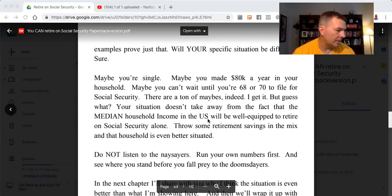Let me just get rid of that. We don't want the median household income being capitalized. Hold on just a second right there. Why would I put a capital there?